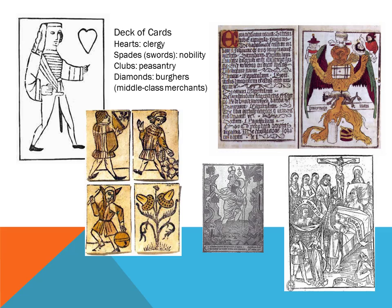Woodblock picture books were made to bring religious instruction to people who couldn't read. This one is called an Ars Moriendi. It's a piece of church propaganda instructing people in the art of dying, asking them to donate their estates to the church.